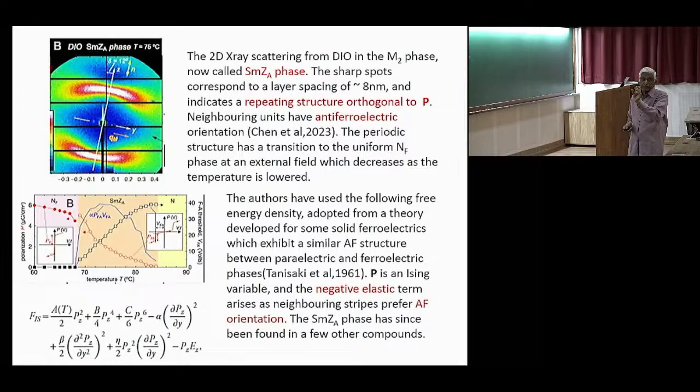Then they applied this theory, which was apparently Thanik, Saki, etc. had done in 1961, where they found a system which went from ferroelectric to ferroelectric phase at a low temperature and exhibited this incommensurate anti-ferroelectric phase. And the free energy is the usual Landau, square, quartic, and sixth power. You need this because it's a first order transition.